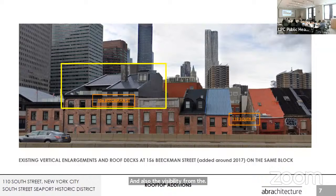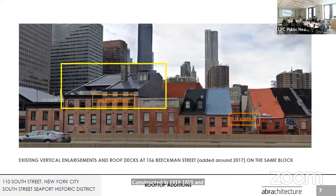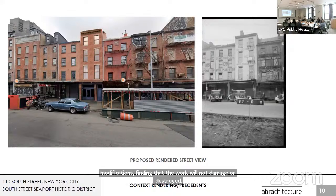With regards to LPC 2406-263, 110 South Street, Seaport Historic District, a federal-style store and loft building constructed in 1818, 1819, and reduced in height in 1870. Application is to reconstruct the facade and enlarge the building. I note that the building style, scale, material, and details are among the features that contribute to the special architectural and historic character of the South Street Seaport Historic District. I recommend approval with modifications, finding that the work will not damage or destroy any significant architectural features.